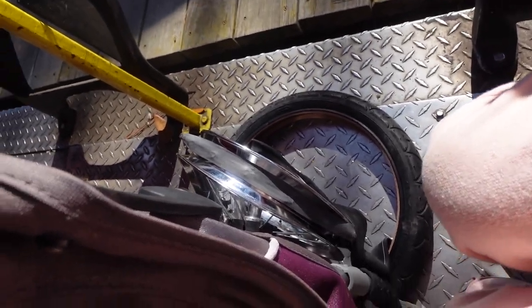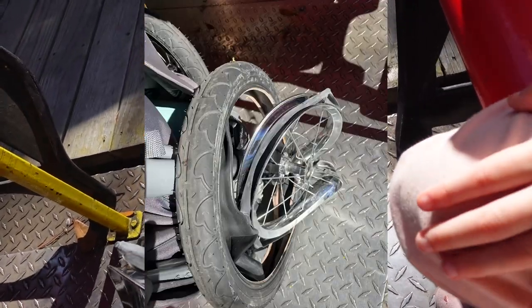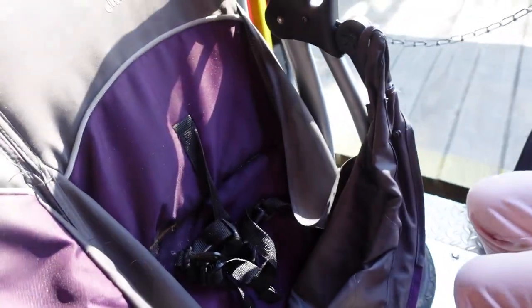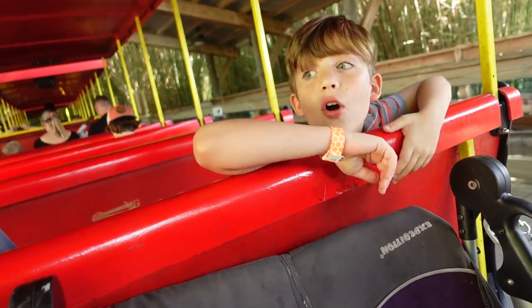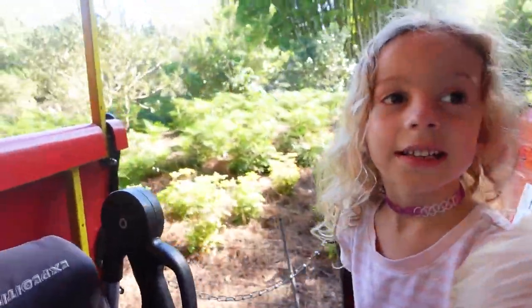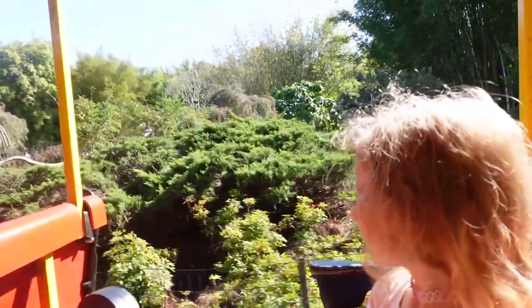So this just happened. The wheel got caught between the train and the station and totally ripped off and got crushed. So now we have a big piece of junk. We gotta figure out what to do with this now. Wait, Mom, can we go on a train again after we put the socks on there? I don't know what we're doing.